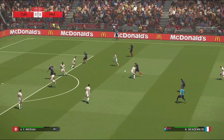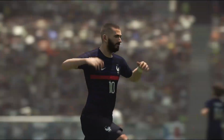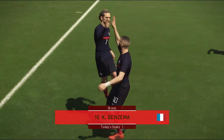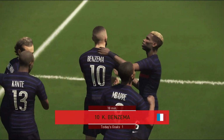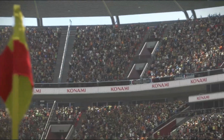And it's Griezmann. Now the pass. Up he gets! Goal! France! France are really pouncing on any stray passes in midfield. We're talking seconds from interception to the back of the net. It's counter-attacking heaven.